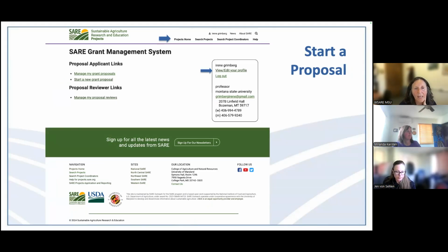Please edit your profile. We do use demographic data to demonstrate the impact of SARE. SARE stands for Sustainable Agriculture Research and Education nationwide. This is important for the continuity of this national program because it's Congress supported, and Congress likes to see data, really, demographic data. So once you create your account, please, please, please edit your profile. You can always access this page from the project home, indicated by that arrow.